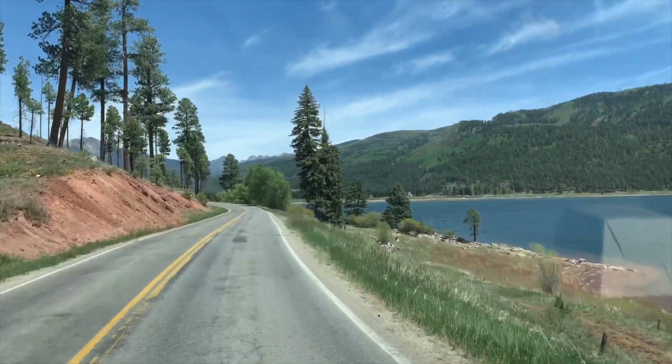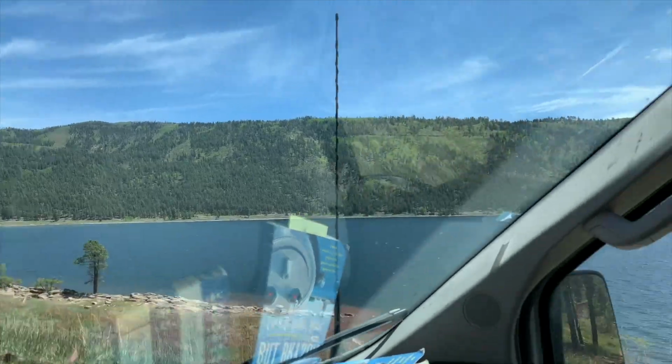Look at this beautiful drive on the way to the spring. Wow. Gorgeous.